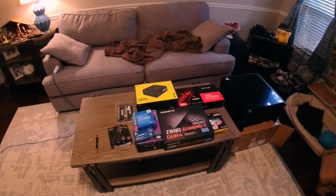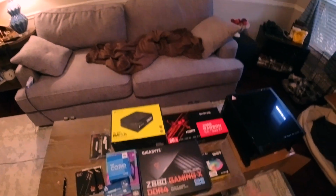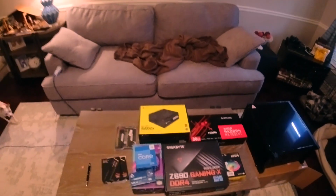But the first steps that you're going to want to do is get a clear workspace. I'm going to shut the camera off in a minute. Go get a towel. I'm going to lay a towel down on the table for 2 reasons. One, I don't want anything on the hard case or anything like that to scratch the tabletop.